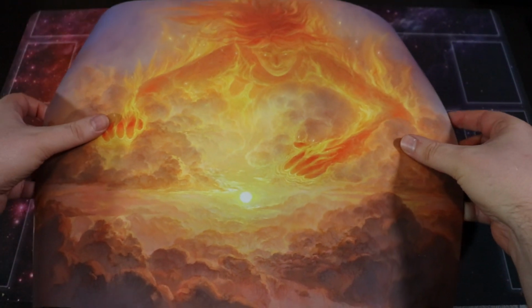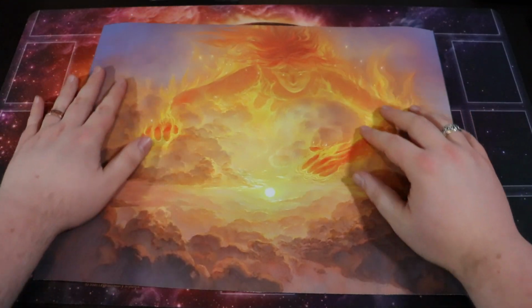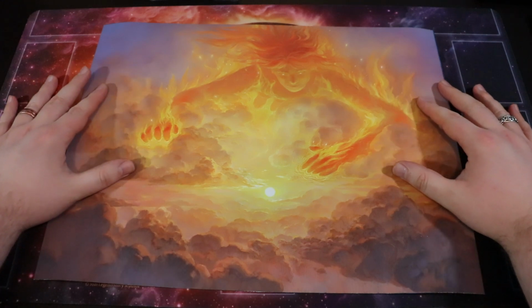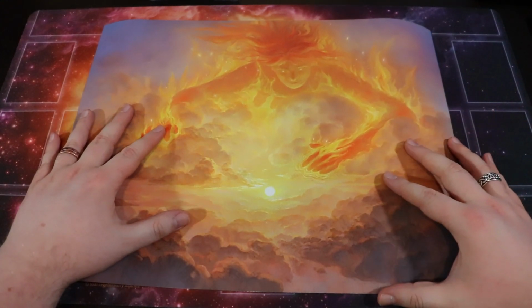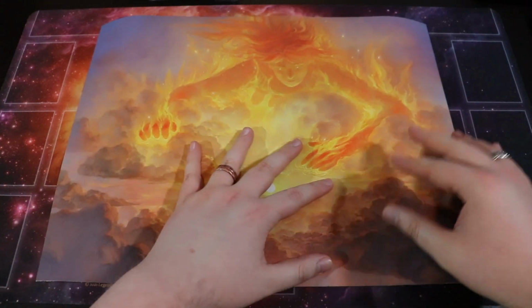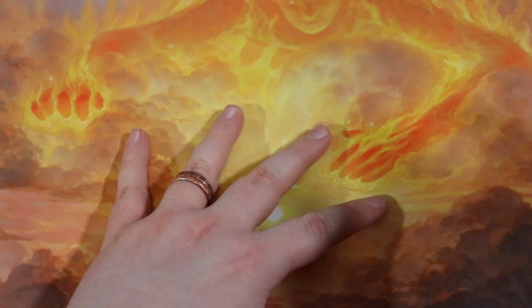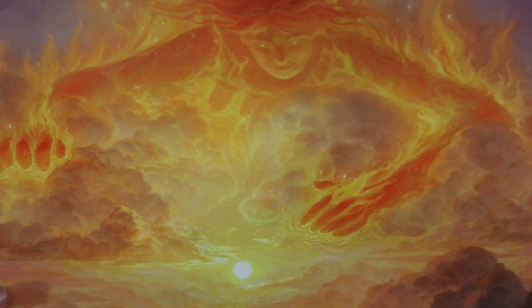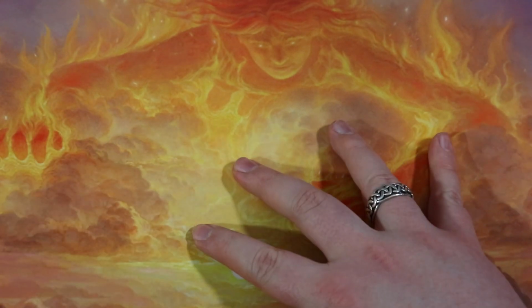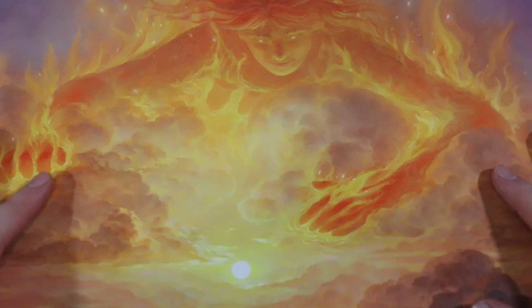So this one is the very first art print. We're gonna lay it down. This is Sunkiss. This is the art for Sunkiss, and once again, I think it's absolutely beautiful. I've got to hold it down so it doesn't get too bent up, but there you go. Absolutely beautiful art print. Let's see if we can focus a little more on the face there. There you go. Absolutely gorgeous.